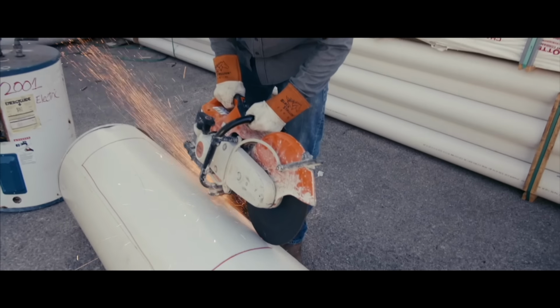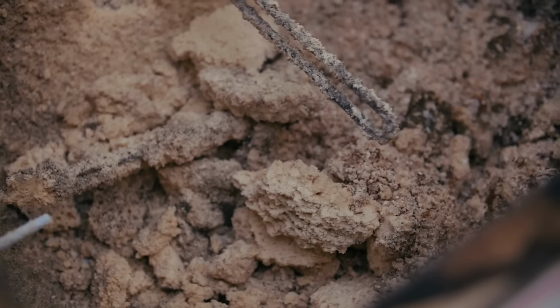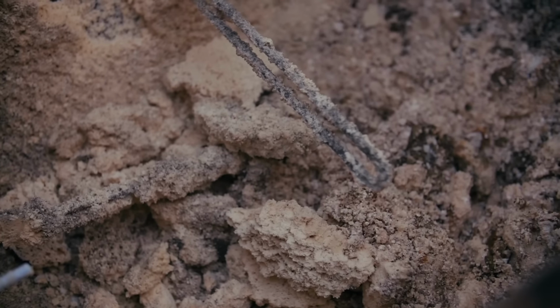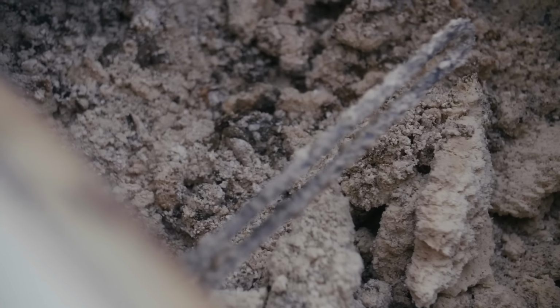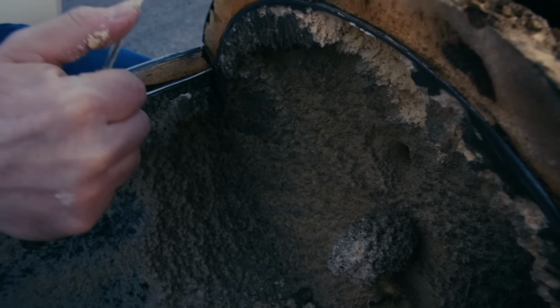I cut a bunch open a few years ago and was absolutely shocked at how disgusting they were on the inside. The scale had built up so it was a foot or more thick in the bottom of some tanks that weren't even a decade old. So whether you have tank or tankless, you've got to maintain it. You've got to do something about your hard water and scale.